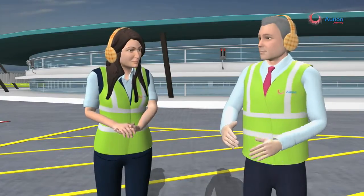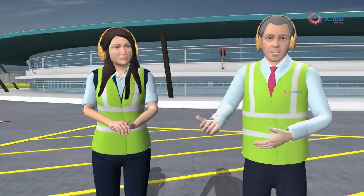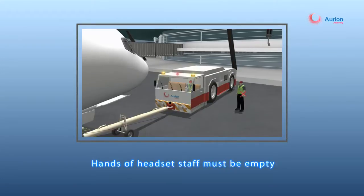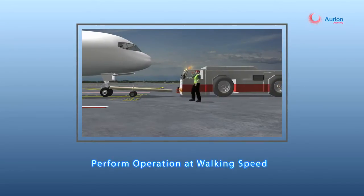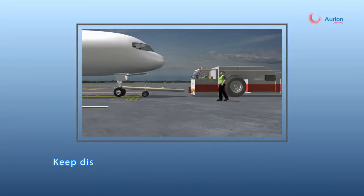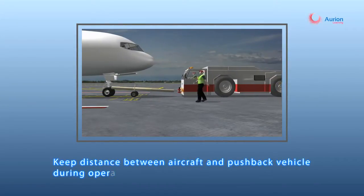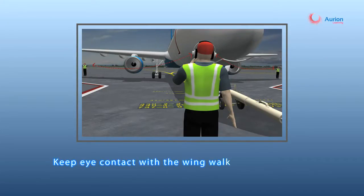Let us just do a quick recap on precautions to be taken during the pushback operation. Wear luminous vest. Keep your hands empty of any material. Perform operation at walking speed. Do not pass over the tow bar during operation. Always keep distance between aircraft and pushback vehicle during operation. Keep eye contact with wing walkers during operation.